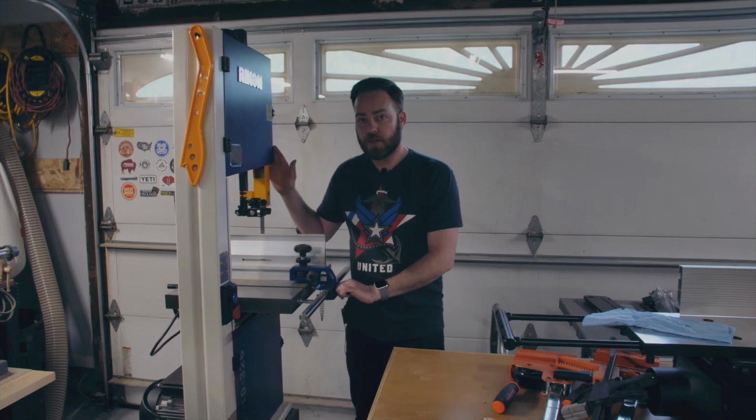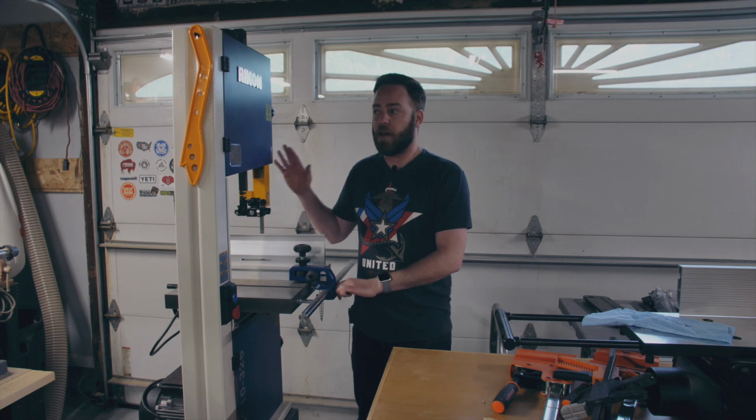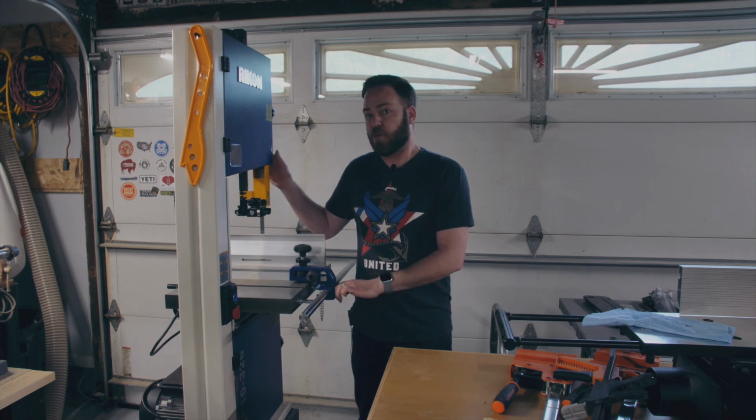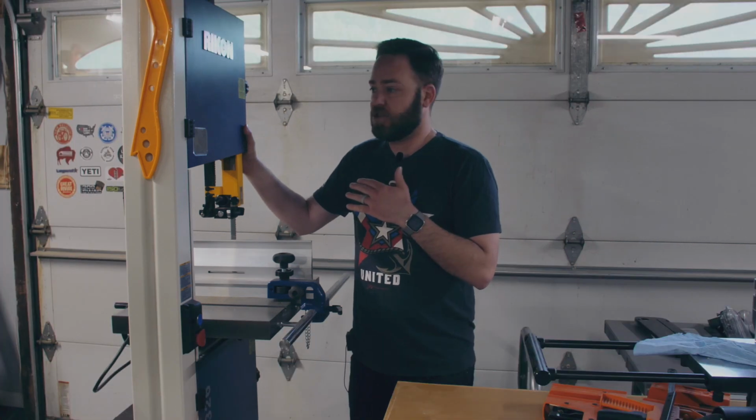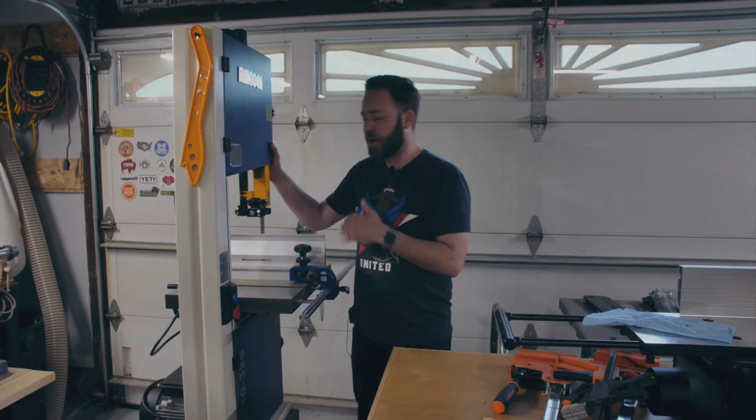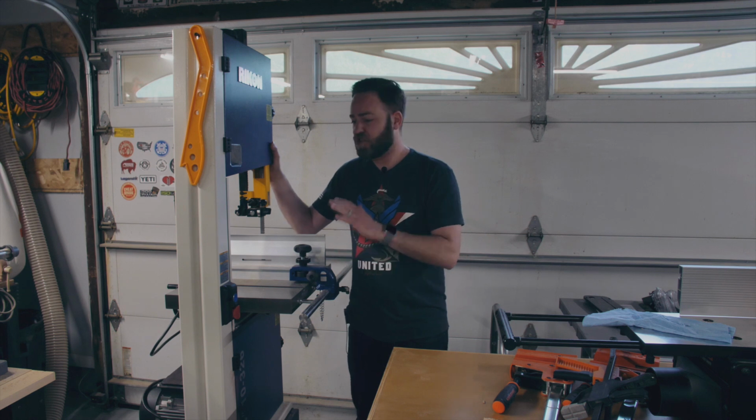I'm primarily using this to resaw lumber, and I've resawed several boards already, and even with the stock blade that it came with, it has just torn through it like butter. It's great. The construction on this is super sturdy.